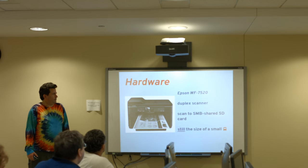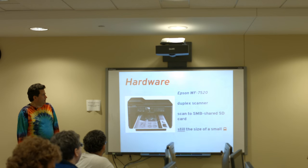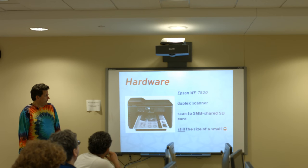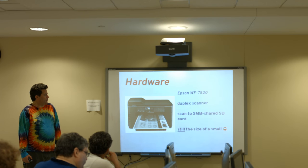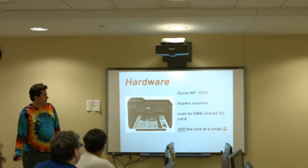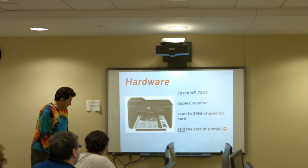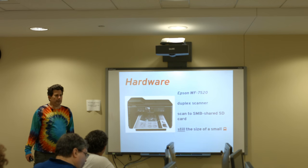However, because I do a fair chunk of graphic stuff, I did have a very, very large printer. The Epson Workforce series is the biggest one they made at the time. They no longer make the 7520, but there's an equivalent one. This can scan, print up to 13 by 19. It has a built-in sheet feeder that will scan on both sides. It is networked. The SD card appears as a Samba share, and it is genuinely the size of a small bus. I can't think of any table here that it would easily fit on. Surprisingly, it was cheap. 2012, I think it was $299.